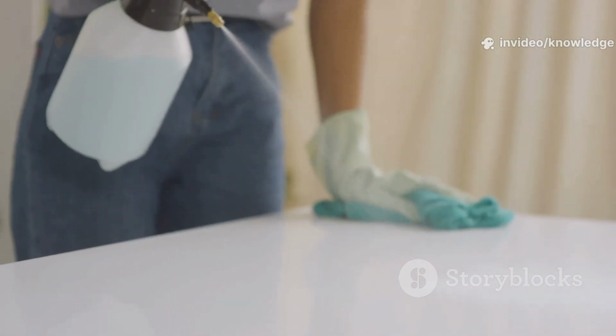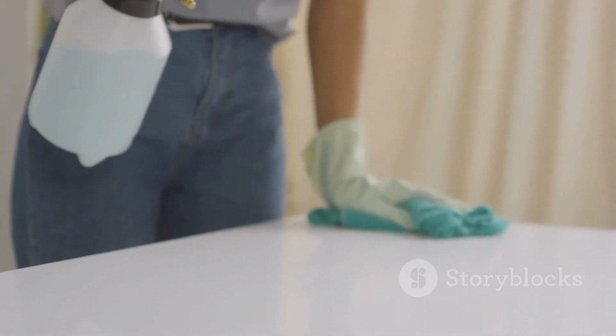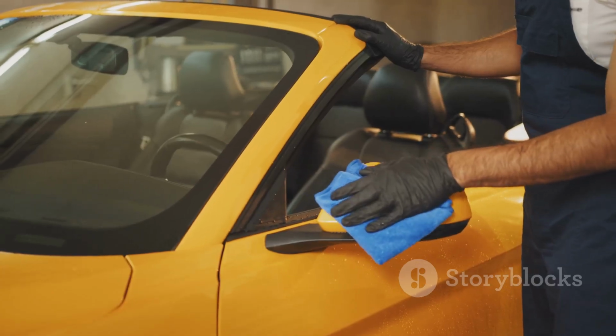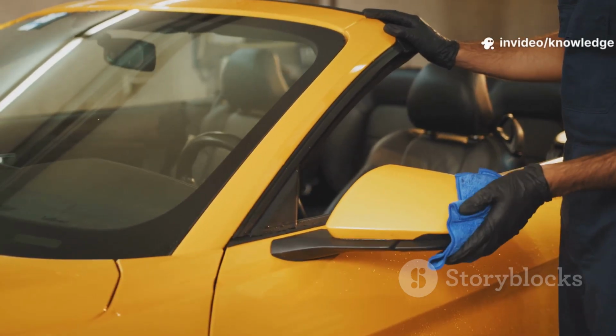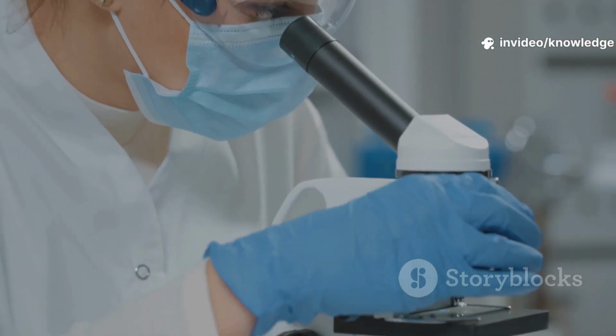These cloths aren't just for show, they can grab dust, soak up spills, and even remove germs without needing harsh chemicals. It's no wonder professional cleaners and car detailers swear by them. But what makes them work so well? It turns out, the secret is in the science.